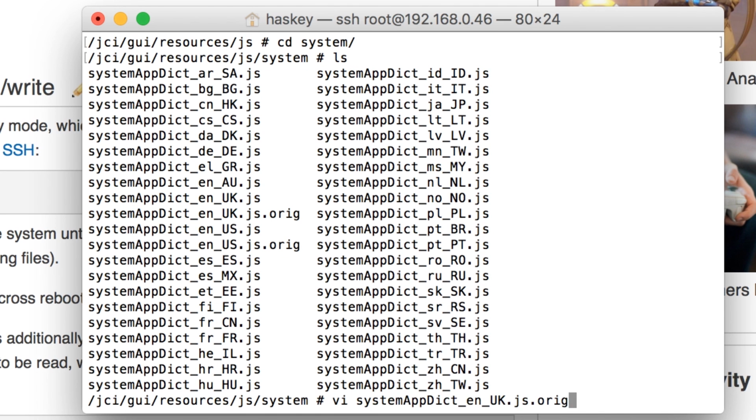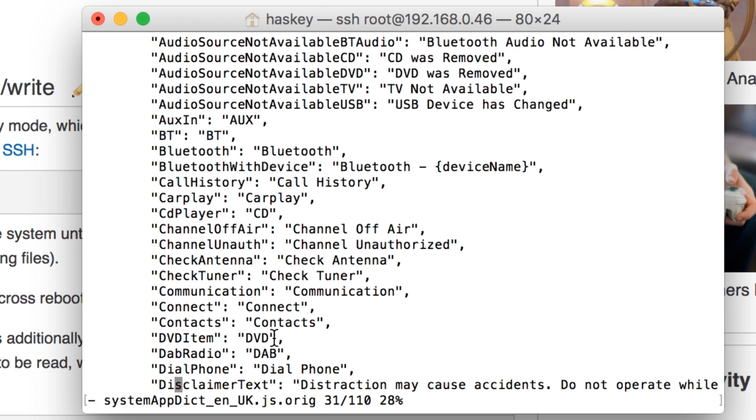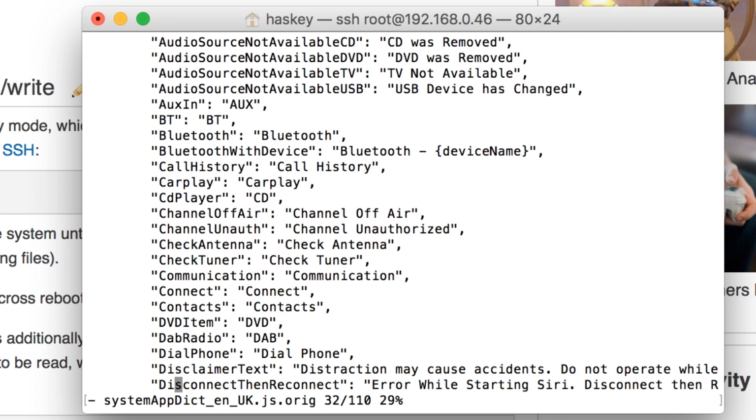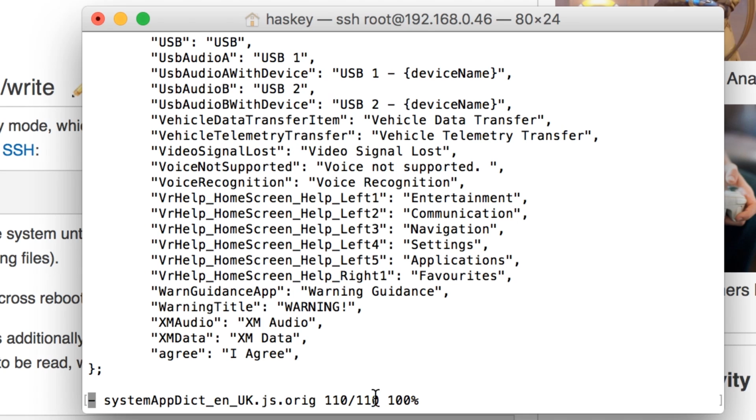So now if I open the original UK file, you'll see all the text that appears throughout the display. Call history, CD, channel off air. There's that annoying disclaimer text. Distractions can cause accidents, blah, blah, blah. And towards the bottom, there's two other pieces of text that appear on the front screen. There's the I agree, which appears on the red button, and a title which appears in the top left that says warning.